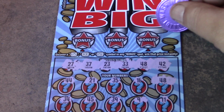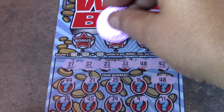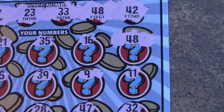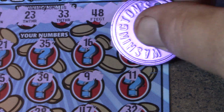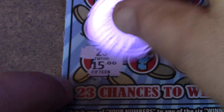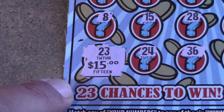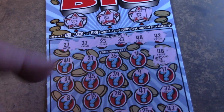Let's go to the top. If we get some cash up here, we know we're going to have a good one. Pot of gold, clover and a bone. Nope. But we get two matches. Let's see what's underneath these matches. Little zeros for five and five for a break even prize. Oh, never mind. It's a 5 and a 15 for 20, so a double up. So yeah, all right. Well, that's all right then.